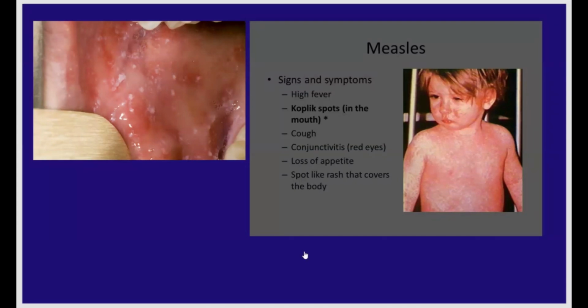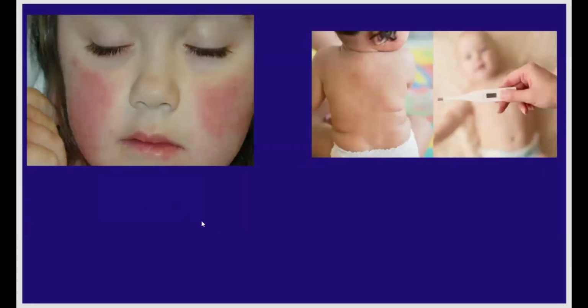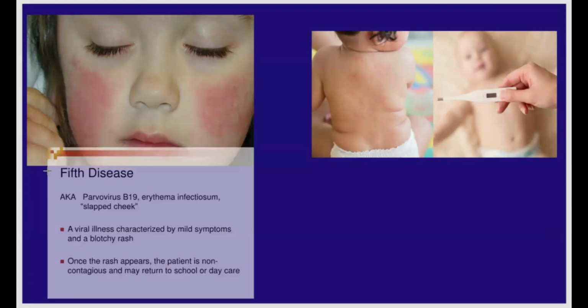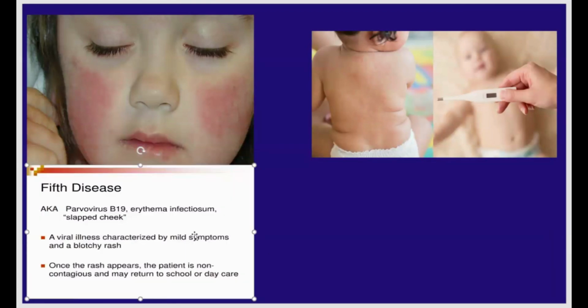Then we have another childhood rash, which is the fifth disease. If the woman is pregnant, it's caused by parvovirus B19. That is very, very important. Parvovirus B19, and it is also known as erythema infectiosum, very high yield. That is the fifth disease. It's caused by parvovirus B19, erythema infectiosum, slapped cheek. Those are the words you can use.